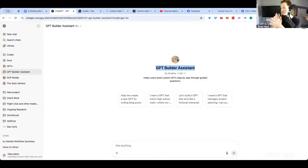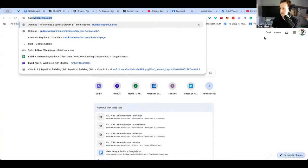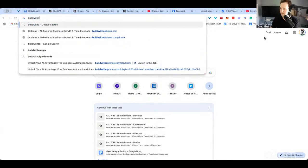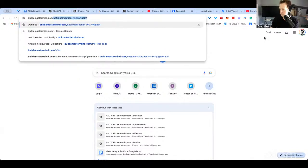It gives you that seamless experience that you would get through a GPT on your desktop or on your app or on whatever device you're using. And it's a little less clunky, but at the same time, you again don't get that complete branded experience that you may want. So let's say I want to create a bot that actually lives on a website. I could do that over here. So I'll just share what that might look like. So if I go to build a mastermind .com/offer builder.